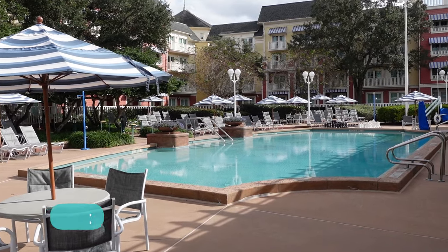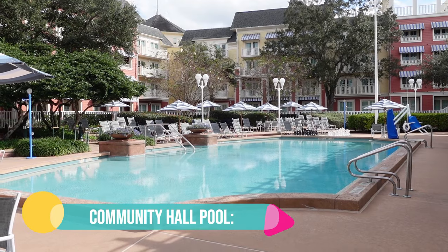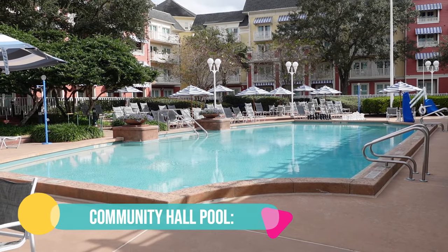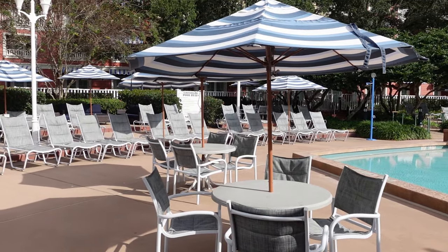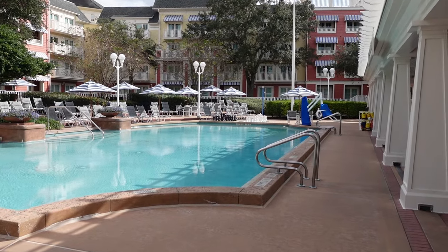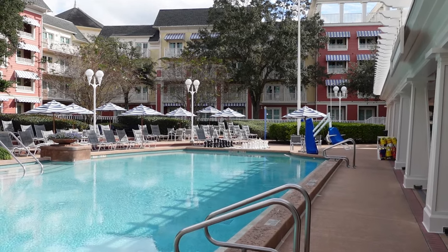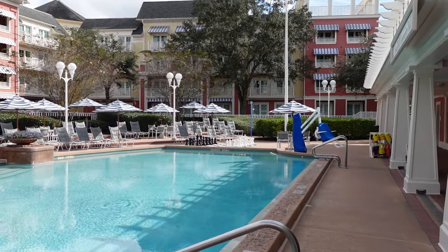All right, we're in the community hall area, and look at this. I'm always talking about a quiet pool. That's a pool that doesn't have all the noise and activity. Well, look at this, no one here. You want a peaceful pool? You want to sit and read? Yep, this would be the pool for you. Looks like back there we got a chess set, one of those giant chess sets. So that's a lot of fun.